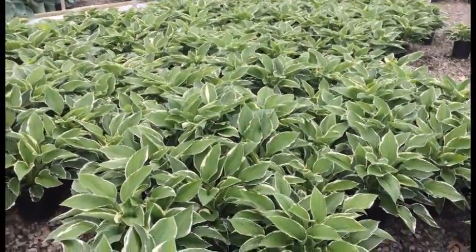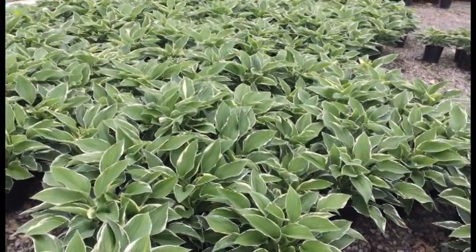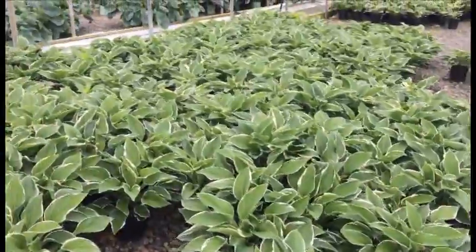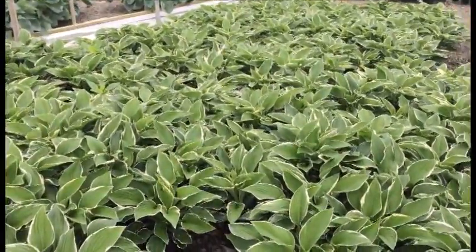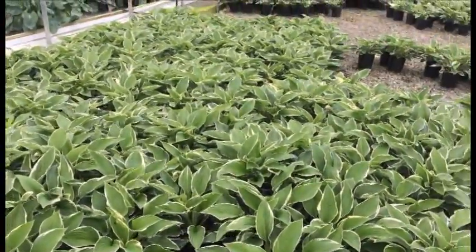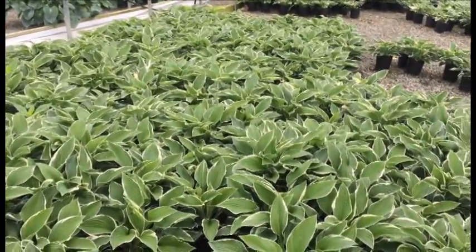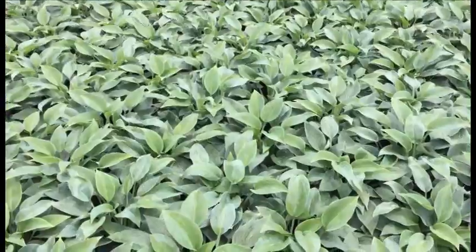Look at this nice crop of Hosta Francis. This is one of those nice variegated ones with the nice thin white margins on the edges. These things are nice and full and giving you a little bit of height. It's a good looking plant right now. Not really budding yet, but you got plenty of other hostas to do that for you right now. This is more of a foliage plant anyway.